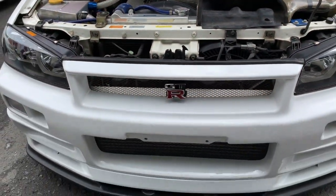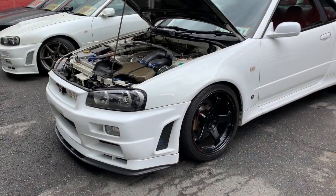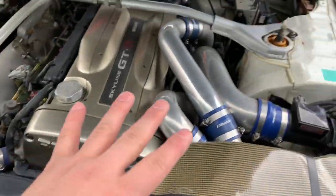So as you guys can see, the car has got a number of modifications on it, and a number of pretty awesome ones actually, but I'm not going to go into the details of the modifications. And you guys can see the engine compartment here so far.